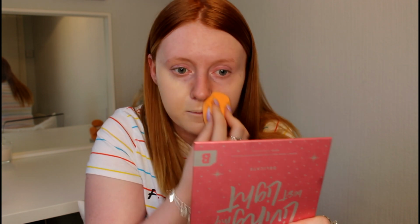Oh, it's really runny. So I've just taken a couple of pumps of that on the back of my hand. Don't really know how much I'm going to need. It smells really nice. So this foundation, obviously with it being Fresh Wear foundation, is supposed to look and feel kind of breathable, still like it's your own skin. And it is definitely not as full coverage as I would like.